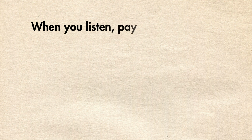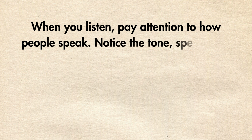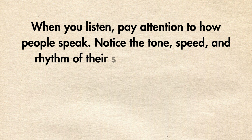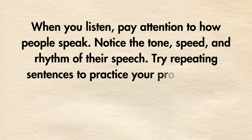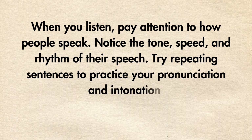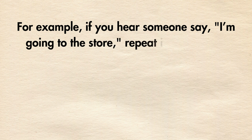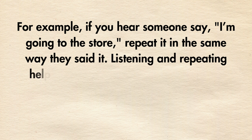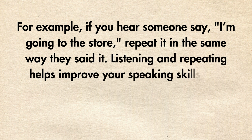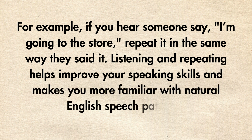When you listen, pay attention to how people speak. Notice the tone, speed, and rhythm of their speech. Try repeating sentences to practice your pronunciation and intonation. For example, if you hear someone say, "I'm going to the store," repeat it in the same way they said it. Listening and repeating helps improve your speaking skills and makes you more familiar with natural English speech patterns.